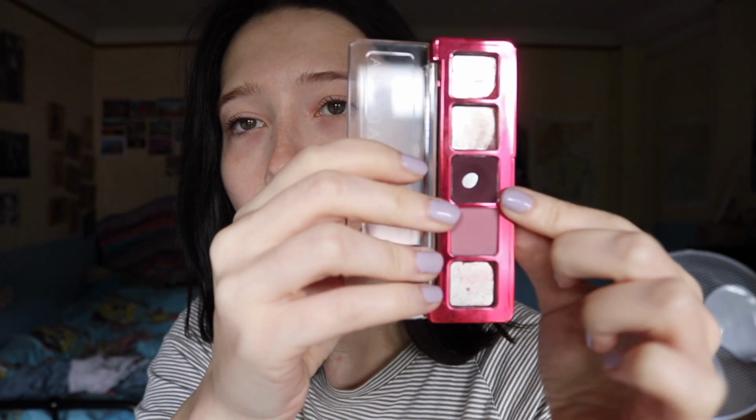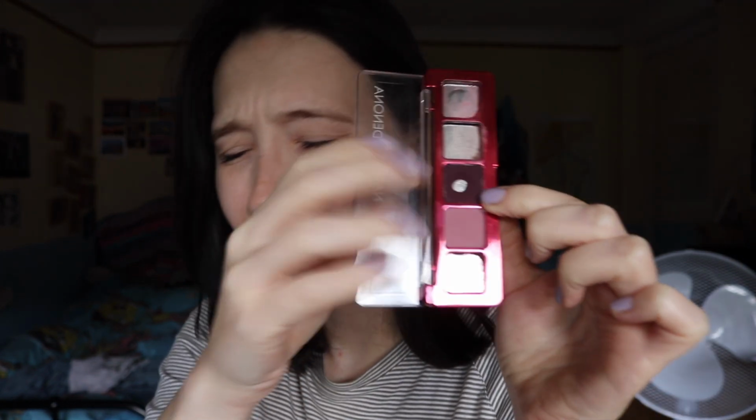So yeah, it's still the pan. I might have expanded a little bit. I don't think so, but it's still here. But for now, I will just put it aside and not use it because, like I said, what I'm doing currently with my eyeshadows works out fine without this.